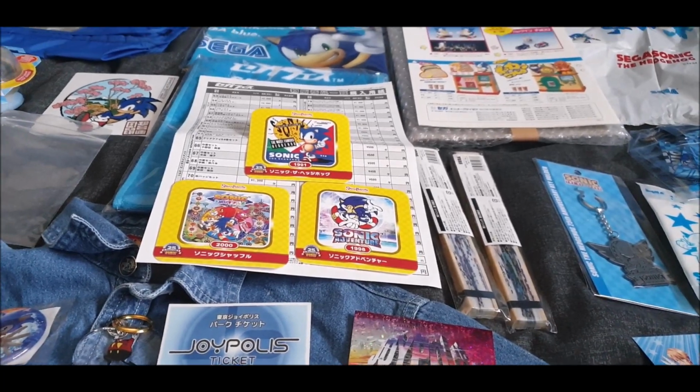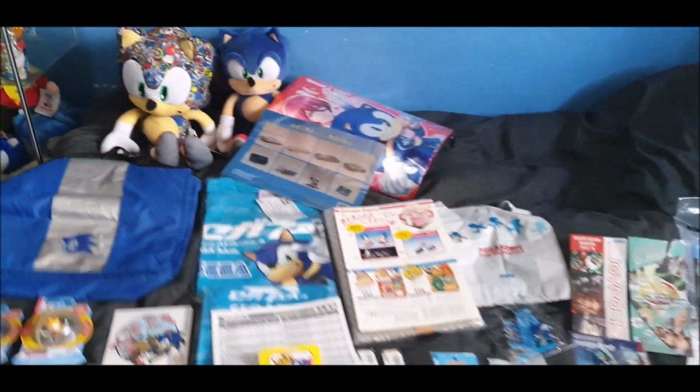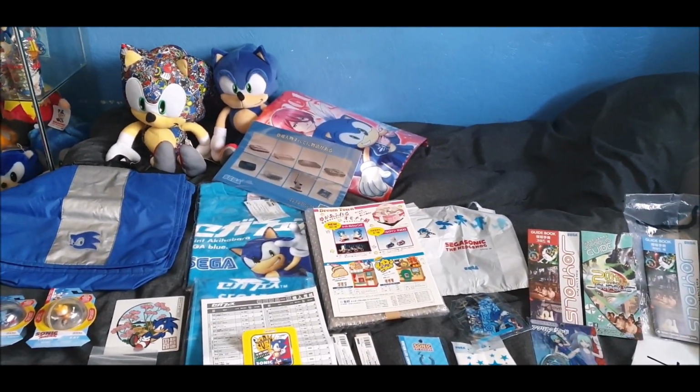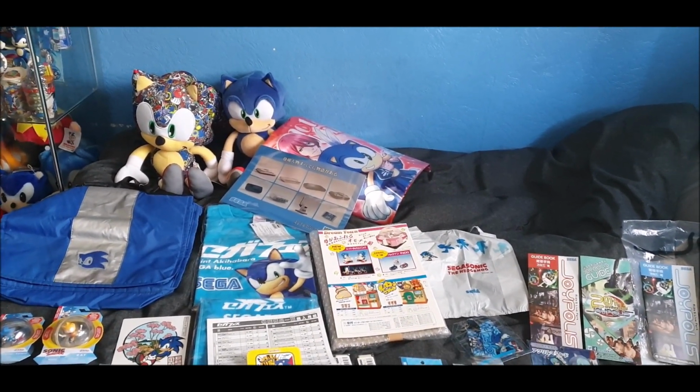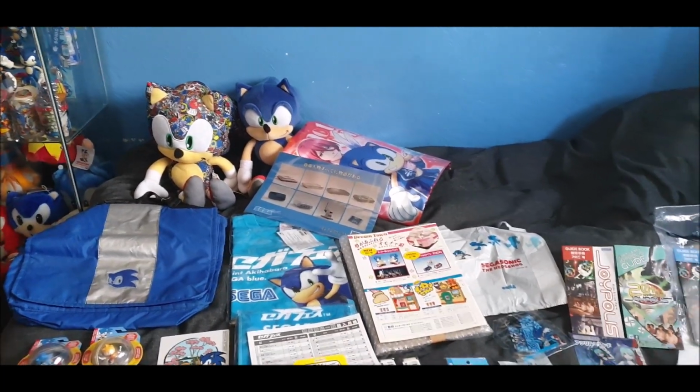So yeah guys, that is my complete collection, apart from my Sonic the Hedgehog Fleetway UK Sonic comics, which are hidden away and I'm not going to get them out, but maybe at a later date I might try that.